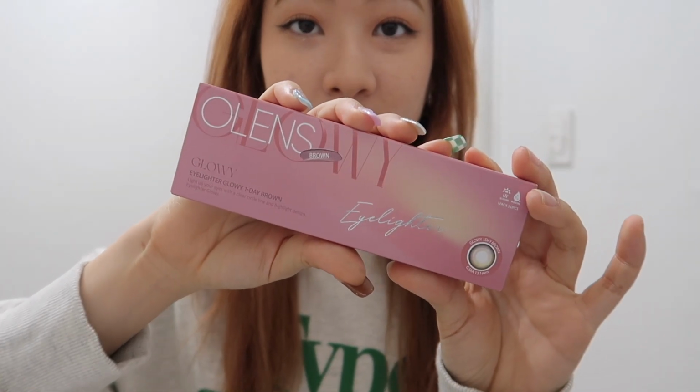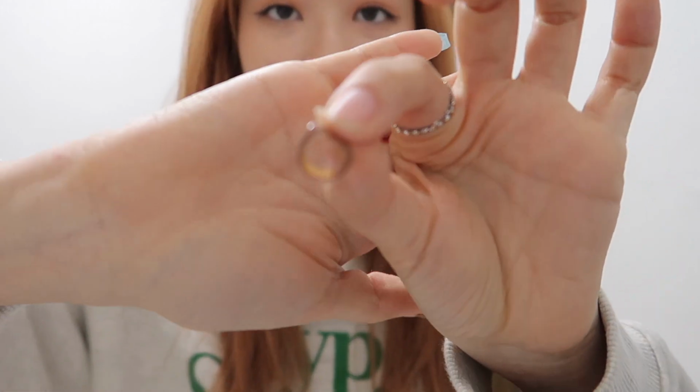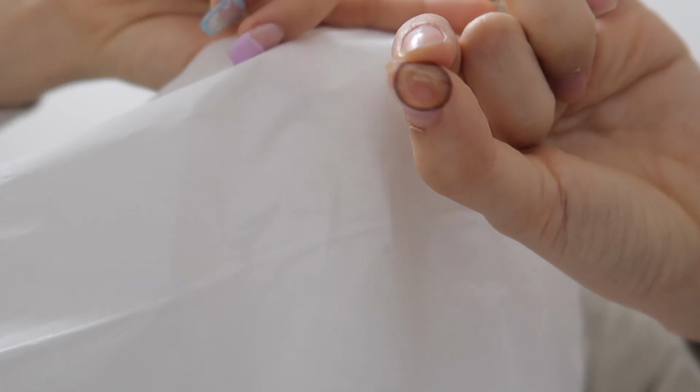And now the last lens, my favorite right now as of the moment, is this. This is OLENS's Glowy Eyelighter in the color brown, and this is one of OLENS's latest releases, and it's actually my favorite. This is so unhygienic to hold it with my hands, but I'll show you guys. I need a paper, but I don't have a paper, so I'll just use a tissue. So this is how it looks. I did a review of this Glowy Eyelighter, so I'll just pop the video right here.